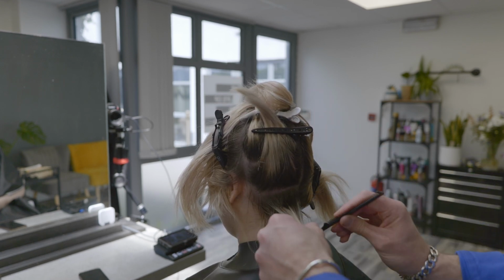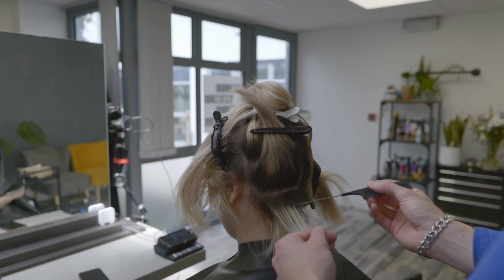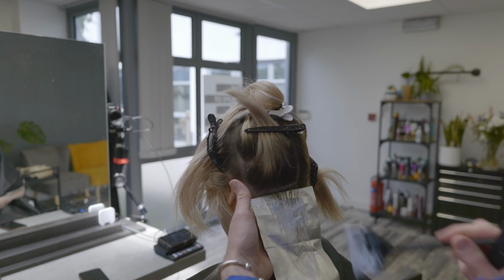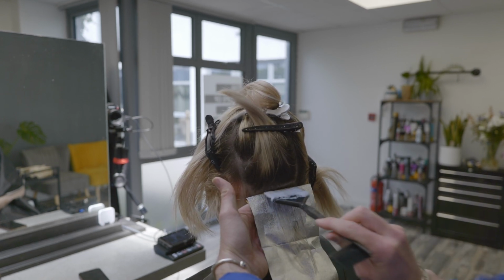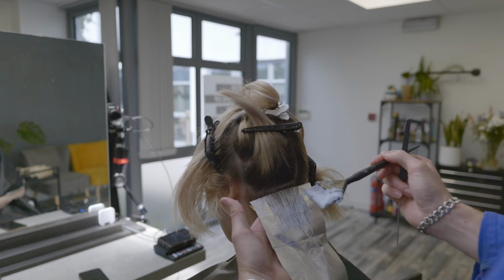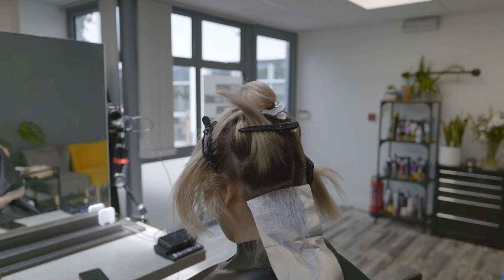So let's come in, horizontal section, and we're going to do quite a fine weave here, like that. In with our foil, stick it down, and then up to the root area. Feed it through the sections that are a bit lower down. Beautiful.